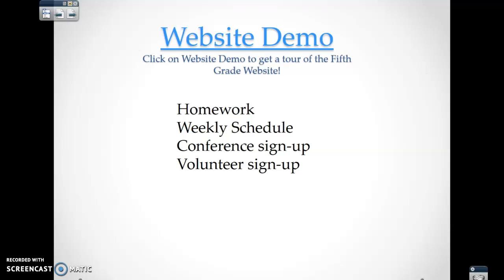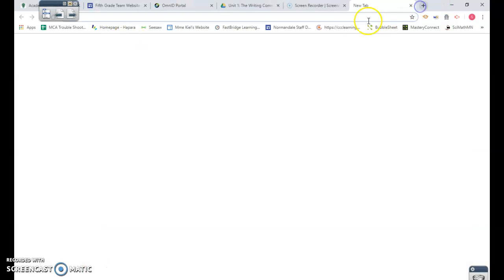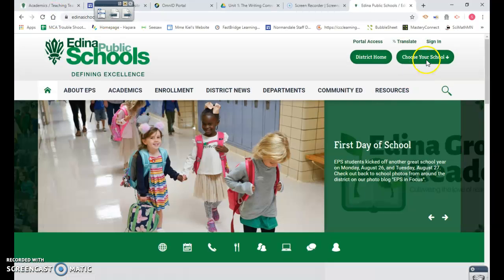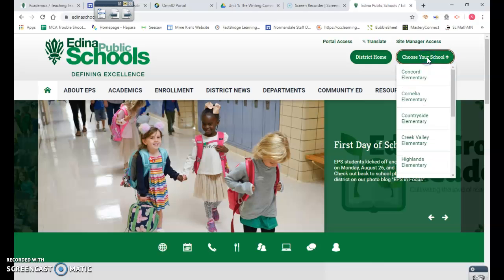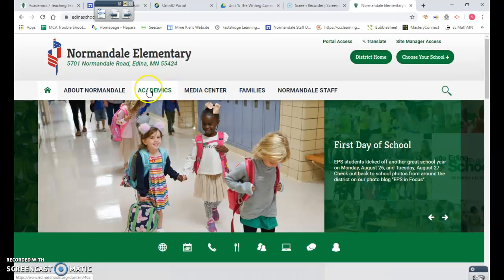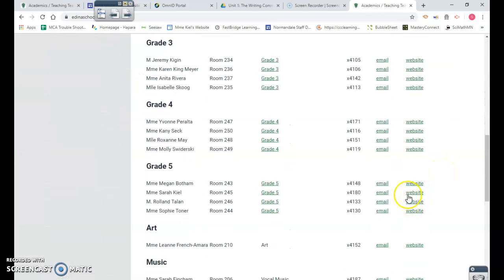So first we want to show you how to get to our website, and to do that we're going to go to the internet. We're going to find the Edina Public Schools homepage, and we're going to go to Choose Your School, Normandale Elementary, Academics, and then we're going to scroll down to grade 5 and click on website. Any of these links will take you to the same website.